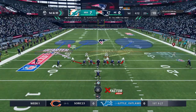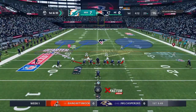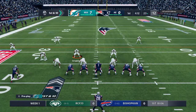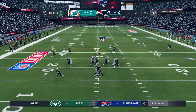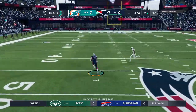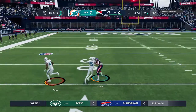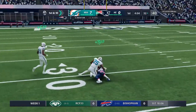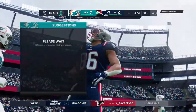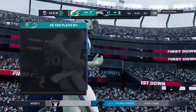Newton and the Patriots with a 1st and 10 at their own 23. Watch the curve. He'll set up to throw. He'll find his tight end here, Asiasi, and he takes it all the way down to the 32. Big play there for New England. 45 yards.